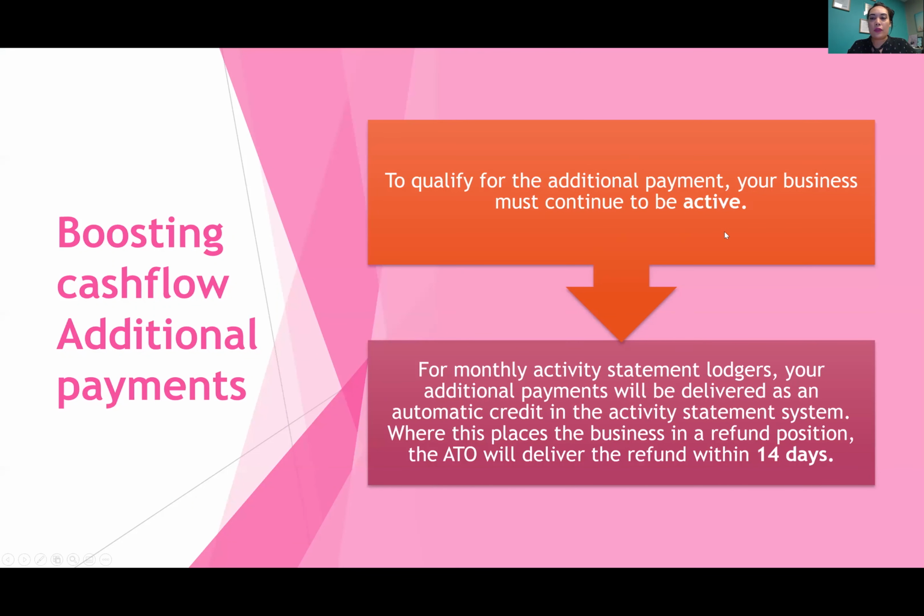And to qualify for the additional payments, you need to be active. This is really important because, unfortunately, there'll be some businesses who might not be able to maintain their business, and they still need to be active. So that's something to be aware of.